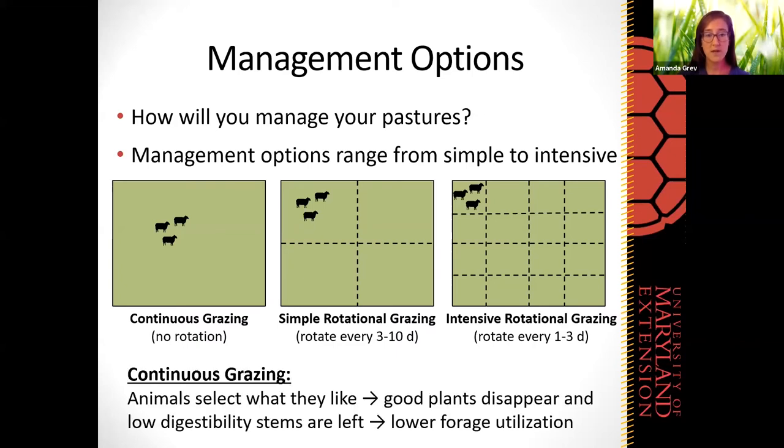One of the things with a continuous grazing system is we know that the animals are going to select what they like. So sometimes this leads to those good plants disappearing, and lower digestibility stems or other undesirable forages are left. Overall, we know this has a lower forage utilization, maybe a little less than half of the pasture that's available is actually being used because of that.